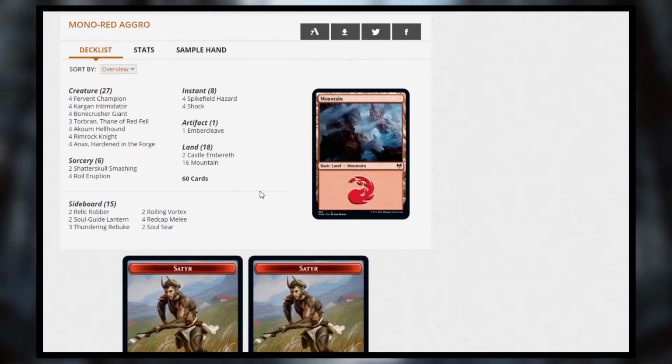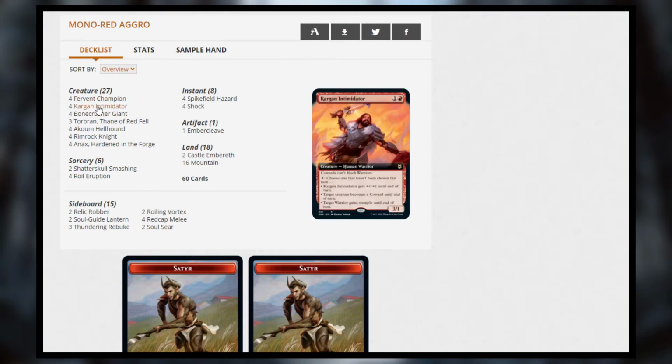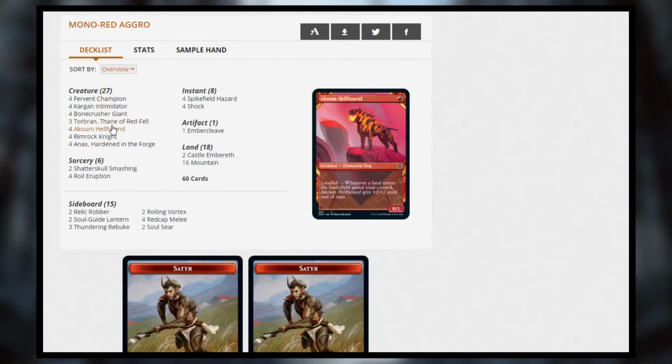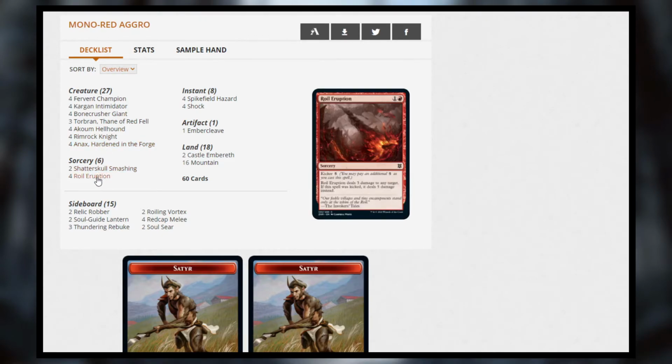So next we have Mono Red Aggro. So we have 4 Fervent Champions. Amazing, great. We'll lower the cost of them as needed. Kargan Intimidator, again, is fine. Bonecrusher Giant, 4 of those is really nice to see. Torbrand, 3 of those. Akulum Hellhound, yeah, pretty good. Rimrock Knight, Annex, Hardened in the Forge, Shadow Soul Smashing.